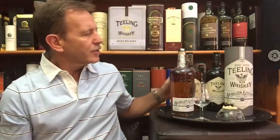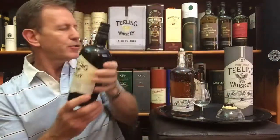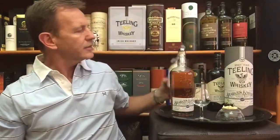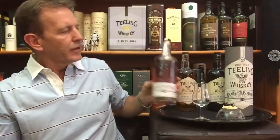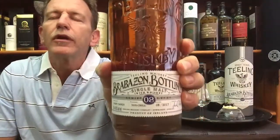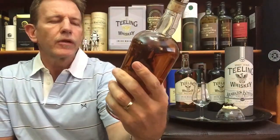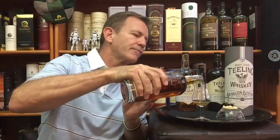Today's whiskey is the third one in a short series of 3 Irish whiskies that I'm reviewing. So we have already covered the Teeling small batch Irish whiskey, and we have already covered the Teeling single grain Irish whiskey. So today we're looking at the Teeling single malt, and specifically the Brabazon Series 2, which was matured in port casks. So this is quite exciting, the third Teeling whiskey in a row that I'm reviewing today.